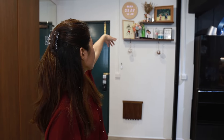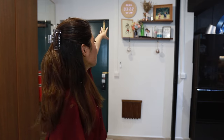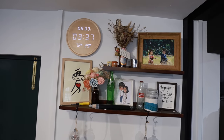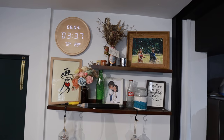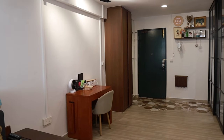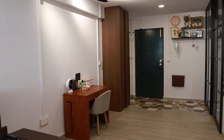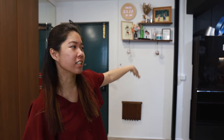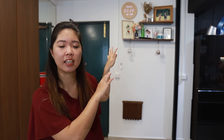So yeah, we also have our shelves. We got these shelves as well as the clock from Taobao. As you can see, we got it in a wood grain theme. We actually didn't get it from the same seller as the settee area, so we are really thankful that the colour scheme as well as the grains actually matched. We got the shelves to maximize the vertical space as well as to display some of our stuff so it doesn't feel so cluttered on our TV console and our tables.